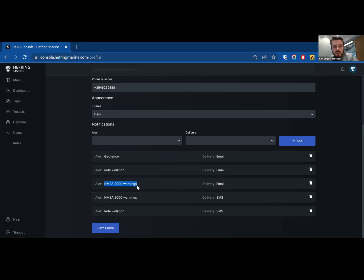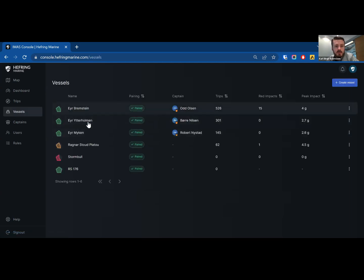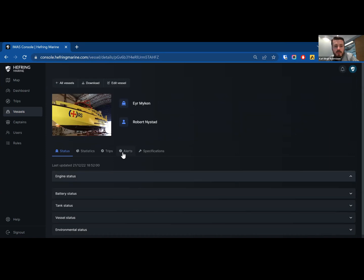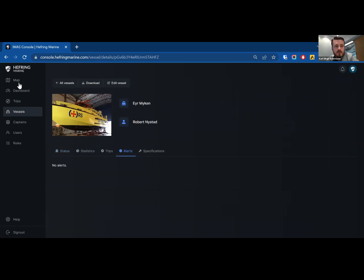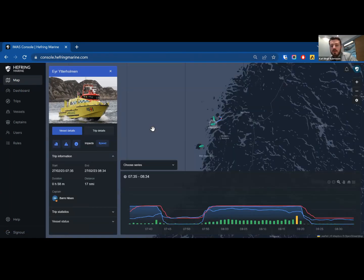Then you can also have NMEA 2000 warning. So any information we are pulling from the engines themselves, no alerts here. Any information that we're pulling from the engines themselves will be delivered to, so none of these demo vessels have any alerts, which is good. But if there would be any alerts, transmission oil pressure alert, for instance, because we just talked about that, then that'll pop up in your interface here. And you can also have that delivered to you in an SMS or email. So you can get that information immediately and do something about it.